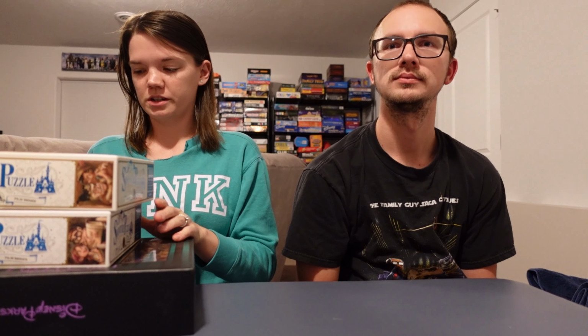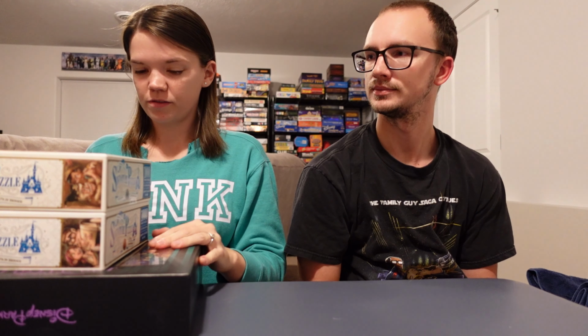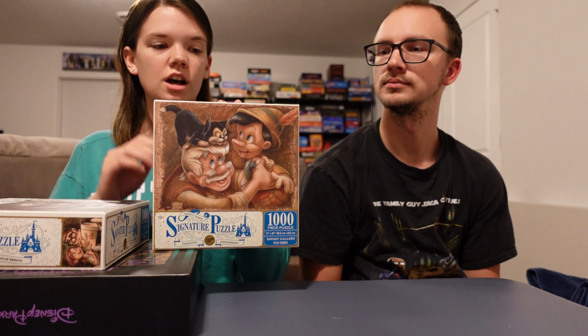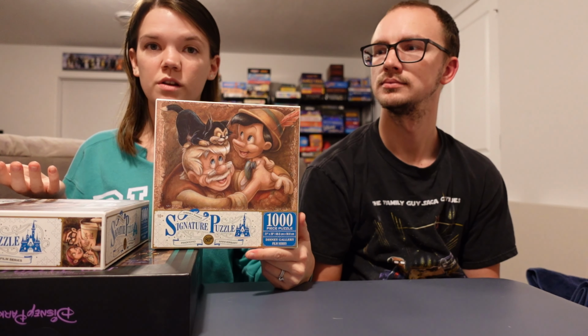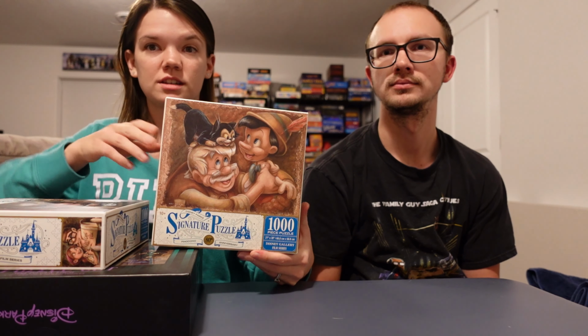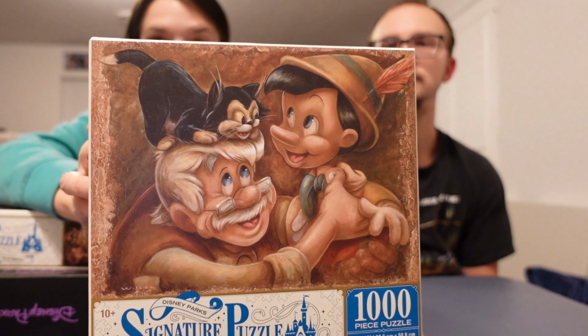We love doing puzzles, me especially. Jeremy does some of them with me sometimes. But we grabbed a few of them that I thought were really cool. We had, so the signature puzzle collection, we had a Beauty and the Beast one that we picked up on a previous trip. And so this trip I saw some more and I really like them. I think they're well done.